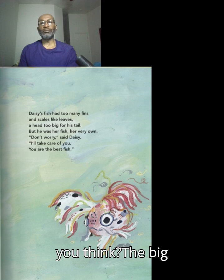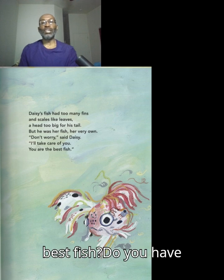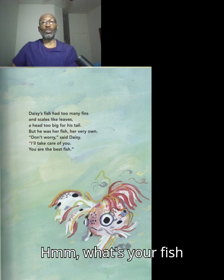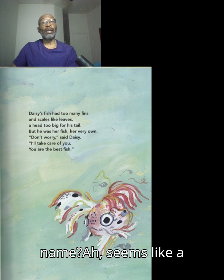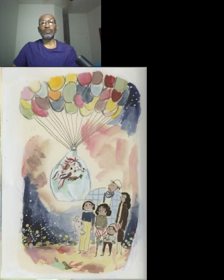What do you think? The big eyes, the big head, lots of skin and scales and fins and stuff. She said that's her best fish. What do you guys think? Is that the best fish? Do you have a fish? Do you have a fish at your house? What's your fish's name? Oh, sounds like a good name. Let's see what happens next.